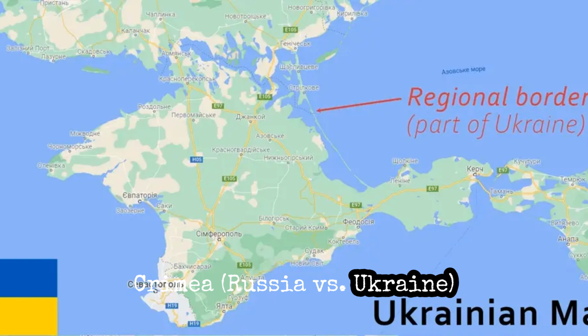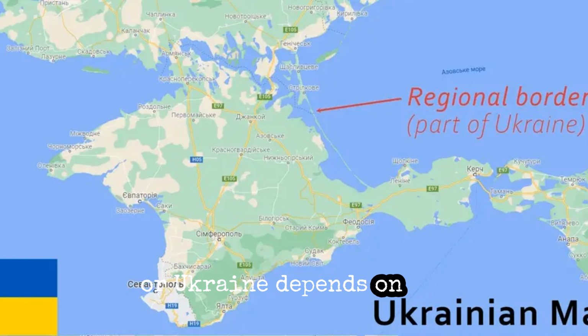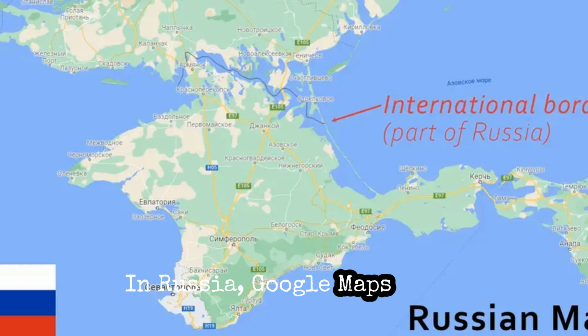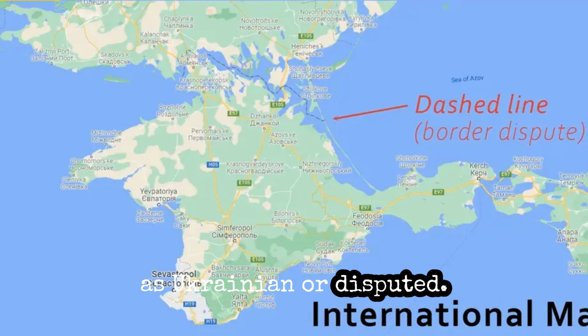Crimea, Russia versus Ukraine. After the Russian takeover in Crimea, whether Crimea is labeled as part of Russia or Ukraine depends on the version of Google Maps and the viewer's location. In Russia, Google Maps tends to depict Crimea as Russian territory, while in other parts of the world, it is labeled as Ukrainian or disputed.